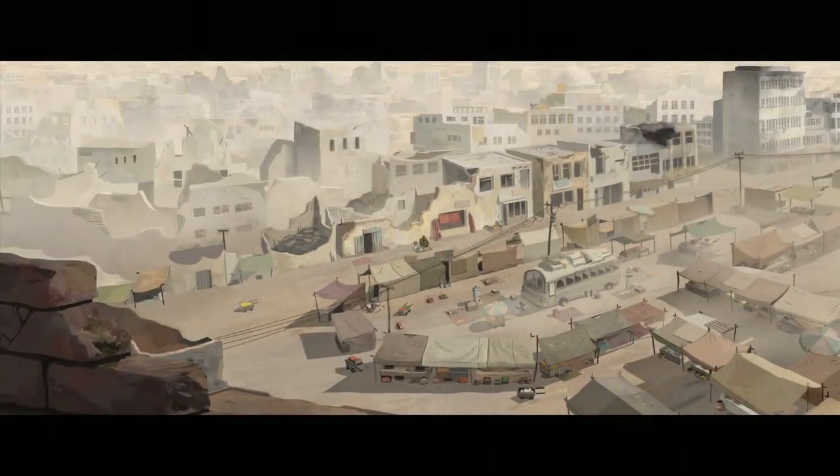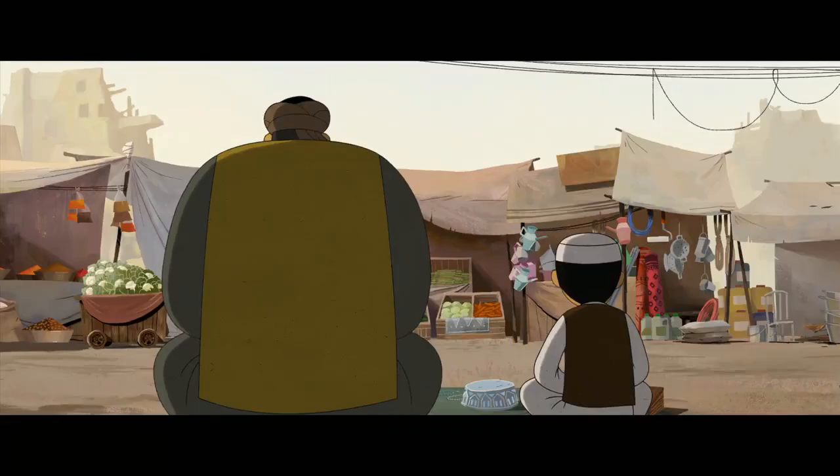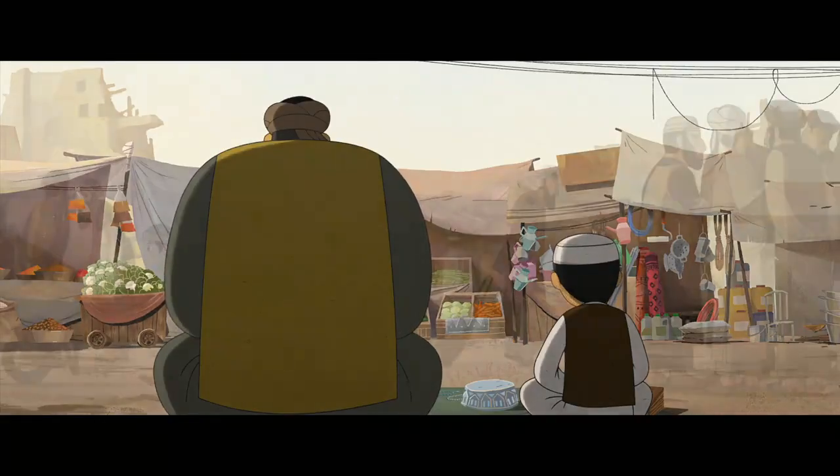To make the world we created feel rich and populated, we used computer animation to build crowds of people. A small team of artists worked to make each of the background characters feel alive, but not take focus away from the main characters.